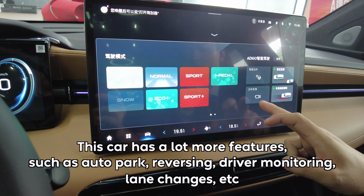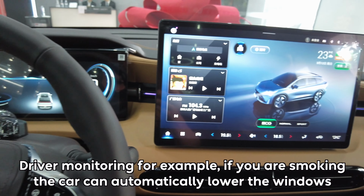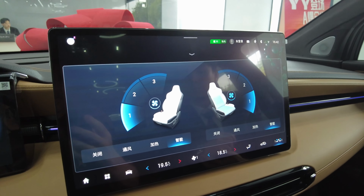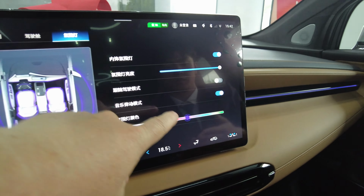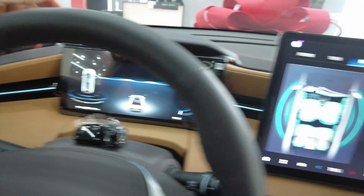It has auto parking, parking, reversing, monitoring, and lane changing, so there are a lot of features. If it detects you smoking, it will automatically open the window. Okay. So this car doesn't have seat massage, but it has seat heating and cooling ventilation, so that's good. But no massage. And the ambient lighting here up front can change colors. Is there any in the back? No. So the ambient lighting is only up front. You don't have any lighting in the back.